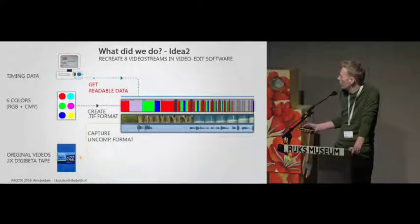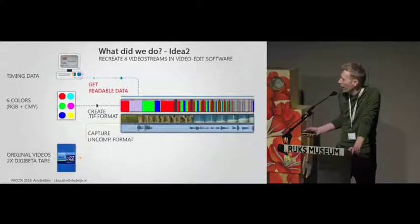And I thought, okay, I need the data from the computer just to see what is going on. But first I wanted to see if it was possible to import it into a video editing application, and then I came to the XML format.